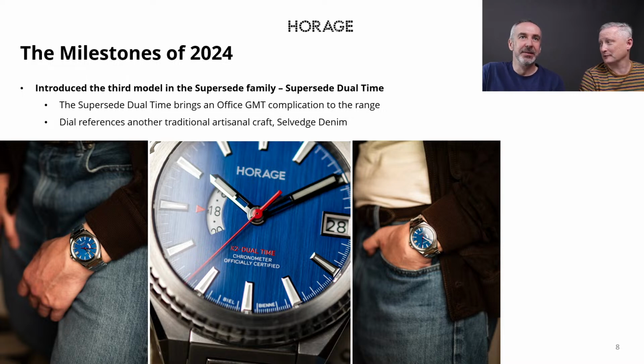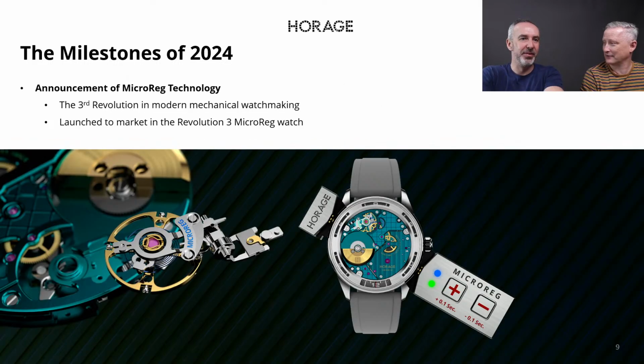So then, possibly the biggest thing, that we knew was big, but we weren't sure if it was going to be that big, and that was the announcement of MicroReg. Both a watch, but the watch was, I guess, secondary to the technology. The main announcement was about the technology itself, which we are dubbing the third revolution in mechanical watchmaking. A big claim, for sure. Tall out there, yeah. But I think it's fair that, even with the press coverage we've got, of whom there's been some pretty serious press, nobody's pushed back on that to say you guys are overhyping this.